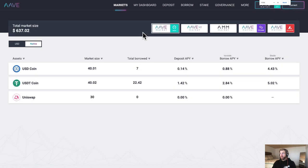Moving on to Metis Aave. So we have an Aave dashboard here, an Aave fork, but this one is over on the Metis ecosystem, as you can see right here.